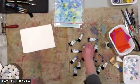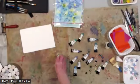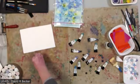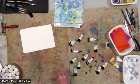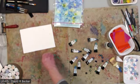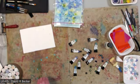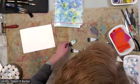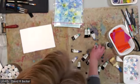Daniel Smith is my brand. Daniel Smith should give me a kickback because I use a lot of it and I talk about it all the time. Plus, when I'm at shows, I always paint in my tent because I can't just sit there. Matter of fact, most of these are started at art shows. I finish them up at home. So I'm just putting all this gorgeous paint on, trying to remember what I had on already.